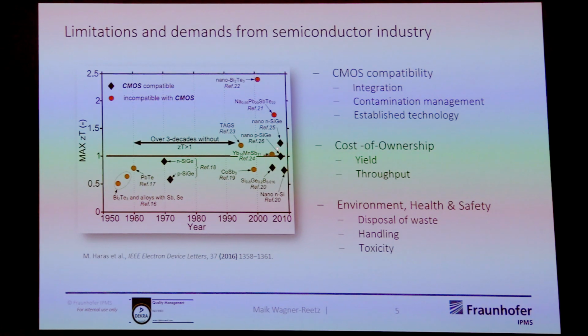And now these colors, orange and black, come into play because bismuth is not a CMOS-compatible material. In a CMOS fab, you wouldn't use bismuth. What does happen? You use silicon germanium, which is not as effective as bismuth. And what I want to say here is in the fab, not always the best material is used, but the most suitable material is used, because several things come into play. The material has to be integratable into the existing technologies that exist in the fab. Contamination management is a very important issue, which I would like to address here. And also cost of ownership. It's always about the money when you work with the industry.